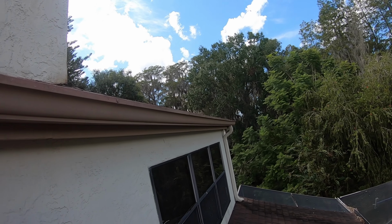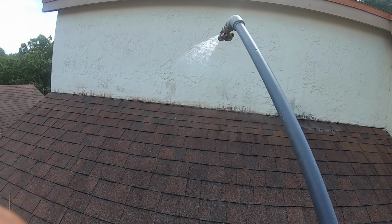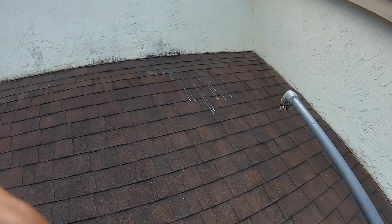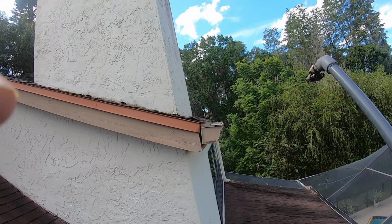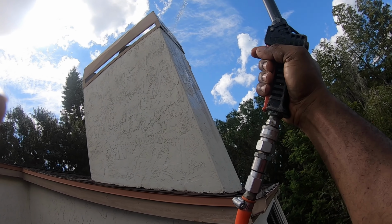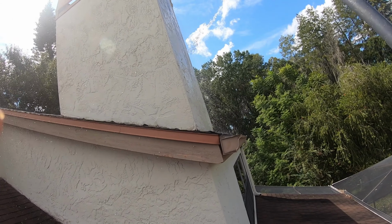Got some over here on this gutter a little bit. Under this window, and also this area here. This area first. Tip on my J-Rod, using this. Treat that really good.